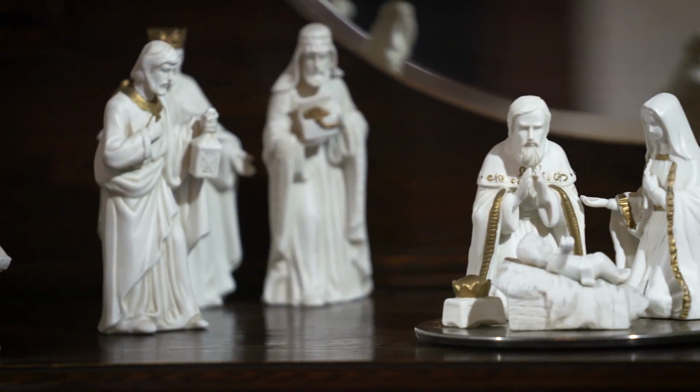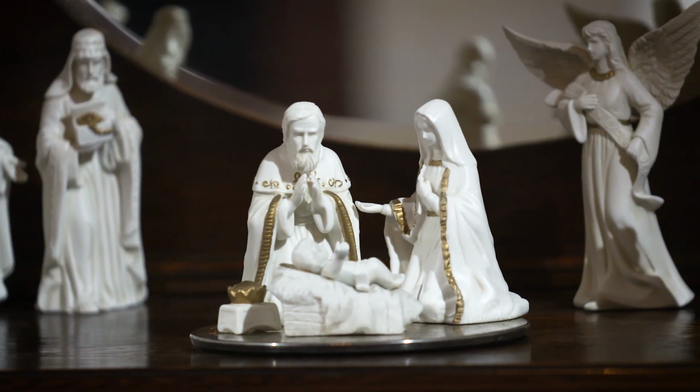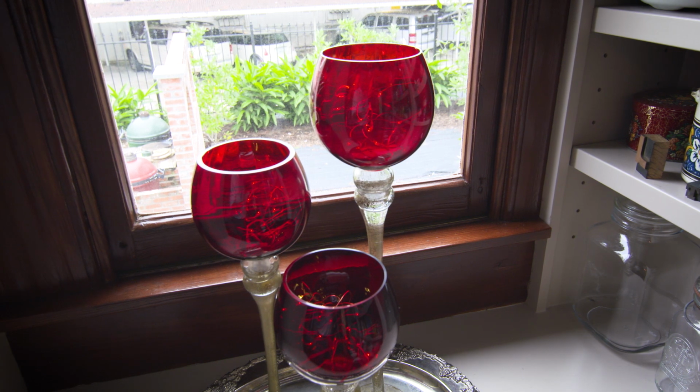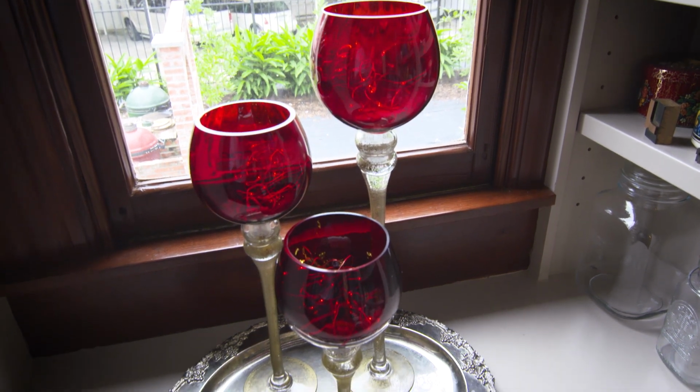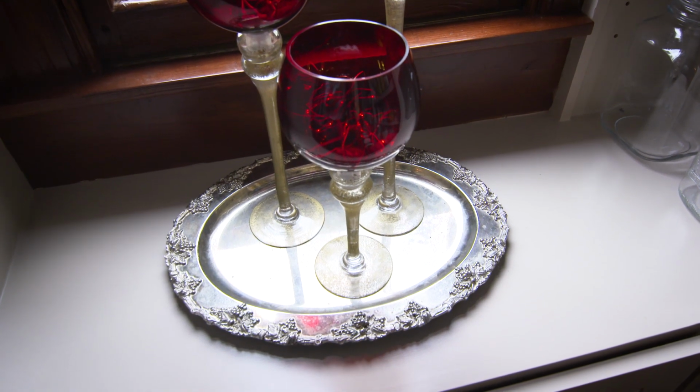I always wanted a nativity like this. My grandmother on my father's side had a very similar one. I finally found this set a few years ago. I use vintage and antique silver servingware. I mostly have platters and smaller plates, which are sprinkled around the house.